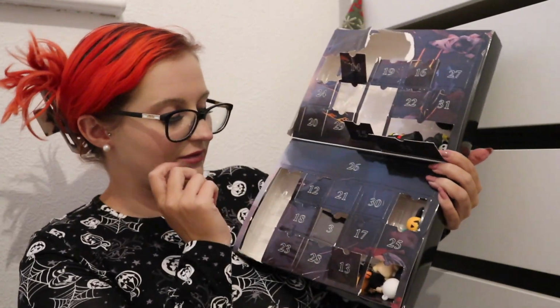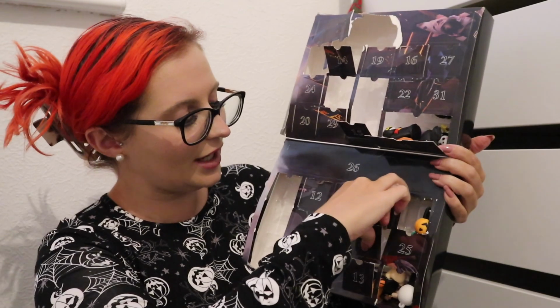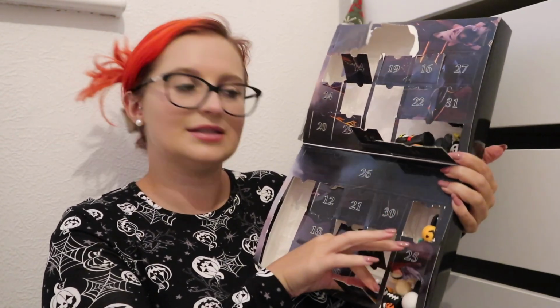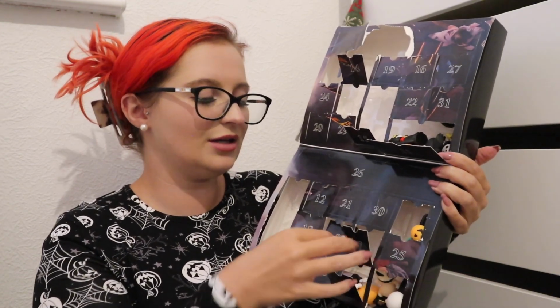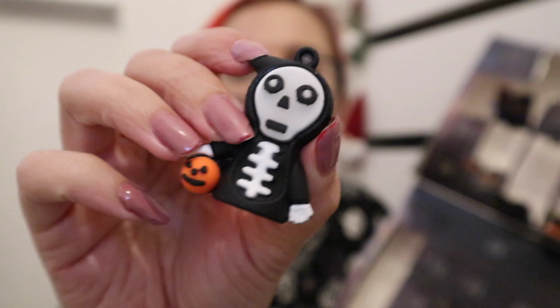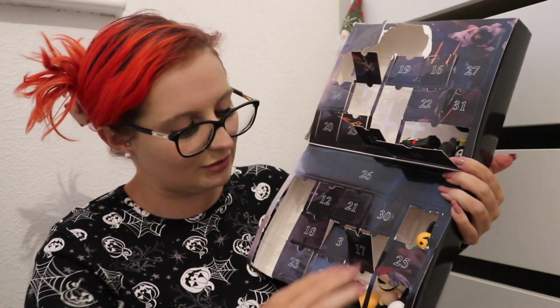16, 17. What do we have? Nothing. We're just going to see what's down here. Okay, we have got a classic trick-or-treater. This actually reminds me of the costume on Cobra Kai. If you guys have seen the film or the series, you will know what I mean.